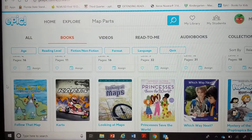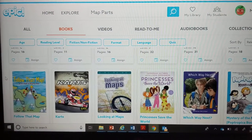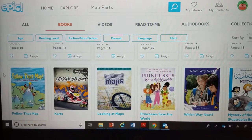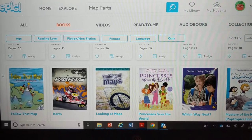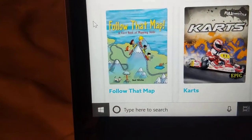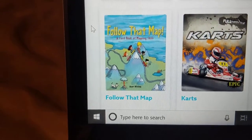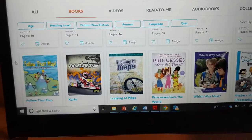Today, I am going to be reading a book to you from our EPIC website. If you would like to follow along with me, I put into the search bar at the top map parts, as you can see up there, and I scrolled down a little bit, and here came this book, Follow That Map. That's the one I'm going to be clicking on, and I'm going to be reading to you today.